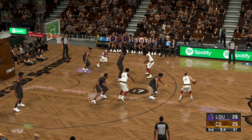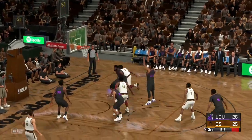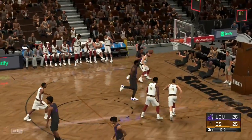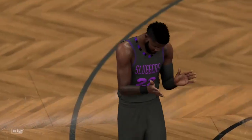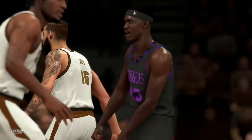11 seconds left to play in the third. For the lead. And Lee pulls it down. The shot, no good. 3/4 of play in a close game here. Louisville leads by 1. And coming up as soon as we return from break, the 4th quarter gets underway.